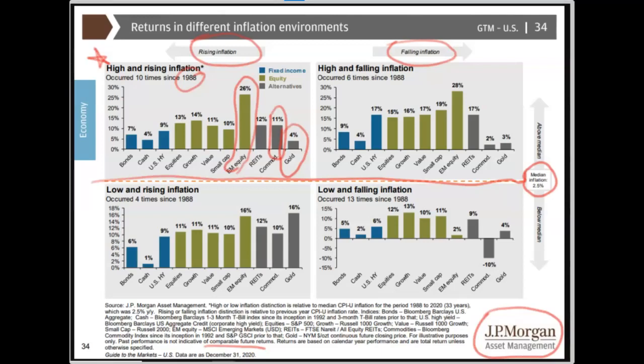But I just wanted to show you guys this chart because I thought it was pretty interesting. So obviously, if I am right and we are in this environment right here, we are going to eventually transition into this right here, where it goes from high inflation, then it starts falling, and emerging market equities are the number one performer in that environment as well, historically.